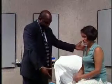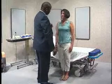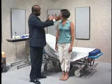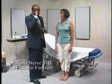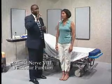If you can just stand up for me, and you put your feet together. Okay, usually the sensation from the ground, with the vestibular system, would tell the brain where the body parts are in space. So in this case, because with your eyes you can actually focus to try to maintain your balance, we have to remove the sight aspect to it. So I'll have you close your eyes, okay?